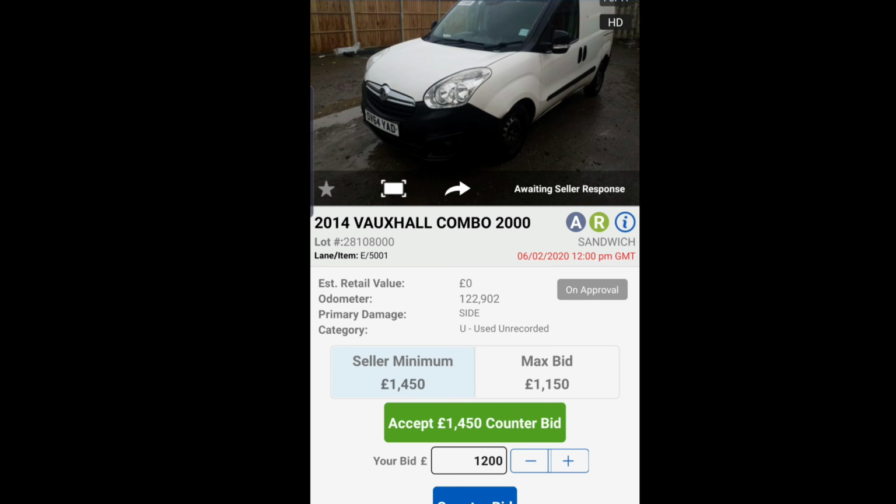But yeah, we'll keep an eye out for this and see how we get on, see what he comes back with. But at the moment, it's sent that current bid over. So we'll wait to see if he declines it, accepts it. We'll keep coming in and out.